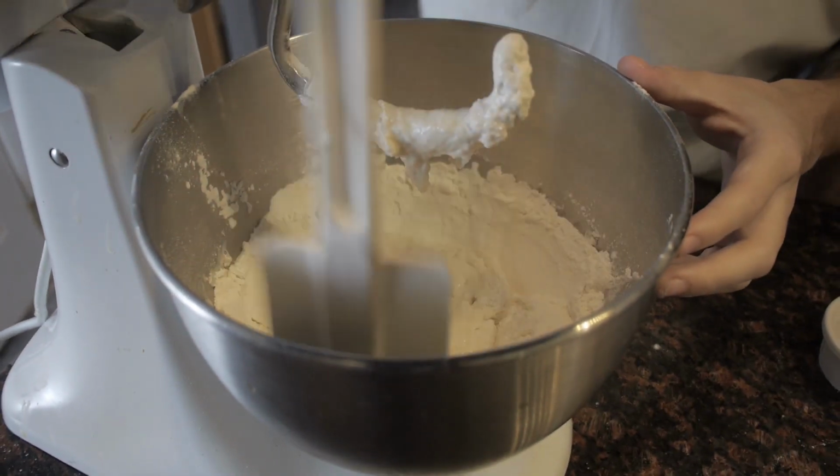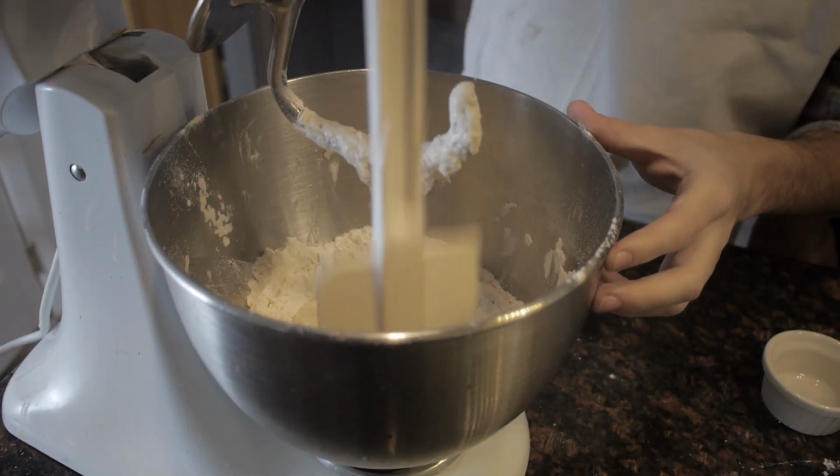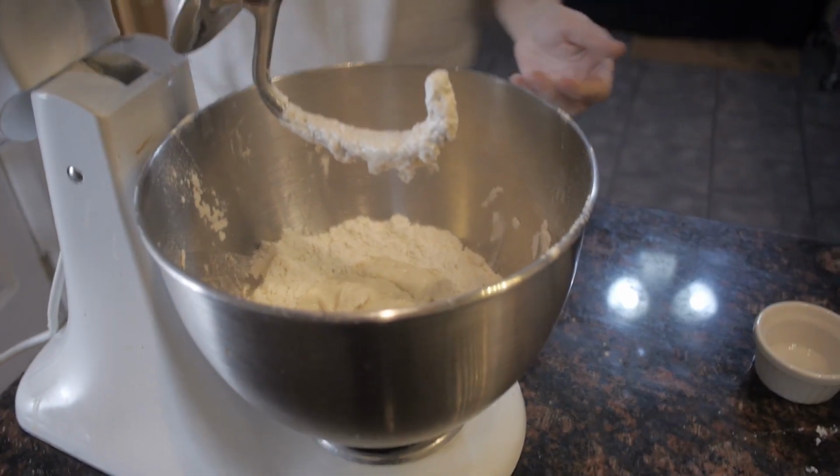Yeah. Yeah, this is actually a lot of fun. It is. Pizza is one of the most fun things you do as a family, even by yourself. Everything else we made fucking sucked.